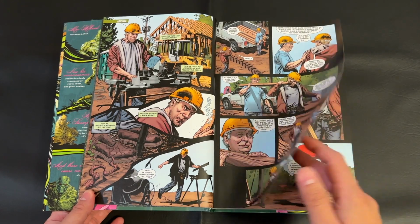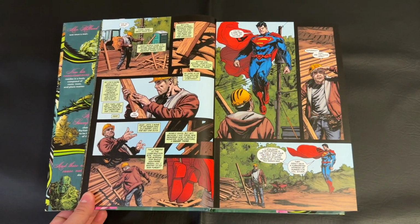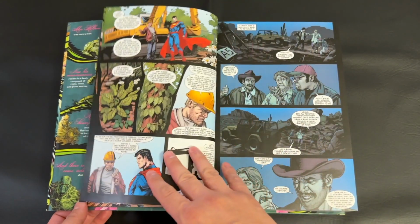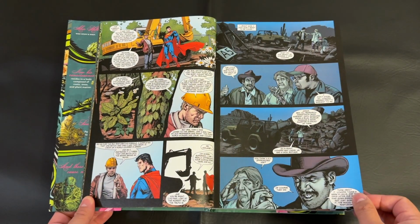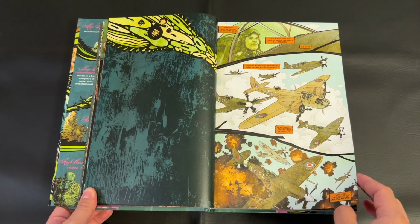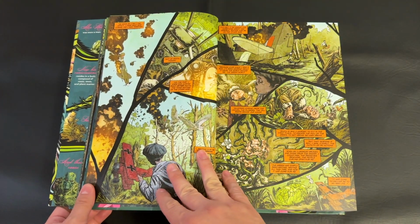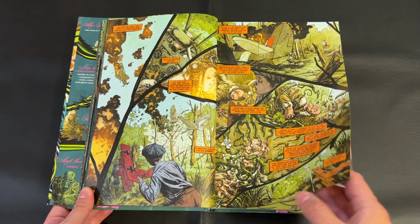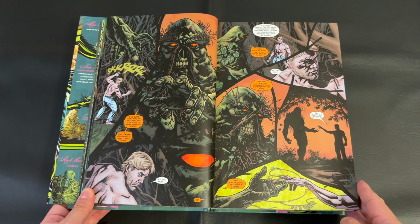I will say the front bit of this omnibus, especially the stuff written by Scott Snyder, leans more into the body horror, darker elements for this mythos. So it feels like a body horror movie mixed with a blockbuster action movie. That's how I would describe the tone and genre for this first chapter. I won't go into too much of the storytelling because I don't want to spoil anything for you.